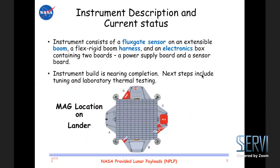Okay, so here's a description of the instrument and the current status. And you can see where we're located on the lander. This is the Astrobotics lander, where the mag consists of a sensor on an extensible boom, basically a boom harness and an electronics box with a power supply and a sensor board. So the instrument build is nearing completion. Next steps include tuning and laboratory thermal testing.